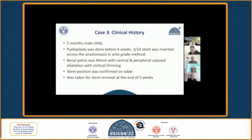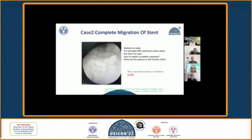A 5-month male child had a very boggy hydronephrotic kidney where ureteropelvic junction obstruction was very much proved on all the investigations. So Anderson-Hynes pyeloplasty was done at the age of almost 4 months. A 3/14 stent was inserted across the anastomosis in an antegrade method, as we all do most of the time. Renal pelvis was 40 millimeters, just to give an idea how big the pelvis was, with central and peripheral calyceal dilatation and cortical thinning. Stent position was confirmed on table, and he was taken for stent removal at the end of 5 weeks. And to my surprise, this was the situation at that time.